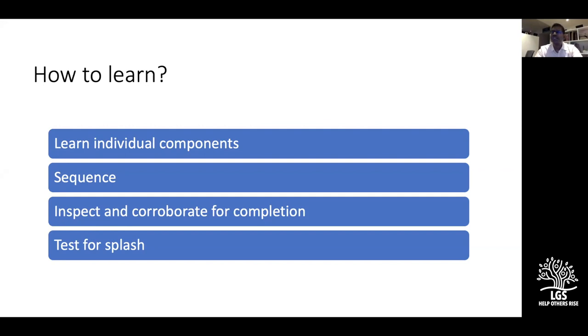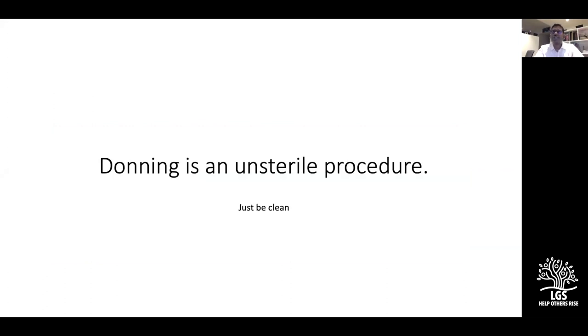As I said, for the sequence there is a see-do or redo checklist. We inspect and corroborate for completion. So two people have to say it: the person has to say they feel comfortable and that the PPE is okay, and the inspecting person also should do that. During the class, we test for splash so that their confidence increases, so that there is no skin contact with liquids.